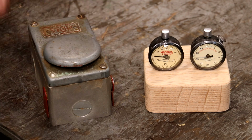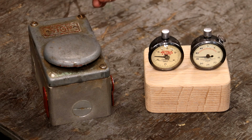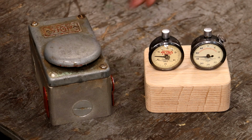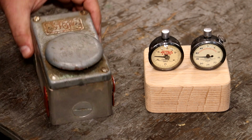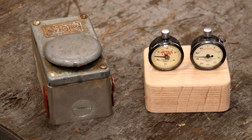He also gave me some miscellaneous stuff, a can full of nuts and bolts that were brand new. He gave me some scrap metal that I've already put up in my scrap pile, but I'm not going to show you that. But anyway, these are 2 nice items that I got from Ron. And Ron, thank you very much.